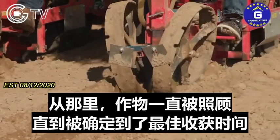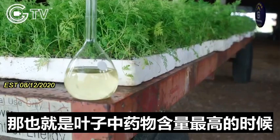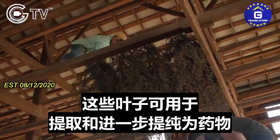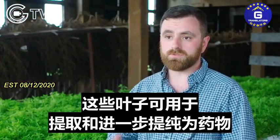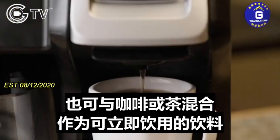From there, the crop is managed until the optimal harvest time is determined, and that's when the pharmaceutical content within the leaves is at its highest. Once the plants are cut, they are then dried, and those leaves can be used for extraction and further purification of purified pharmaceuticals, or also blended with coffee or tea as consumable beverages to be consumed right away.